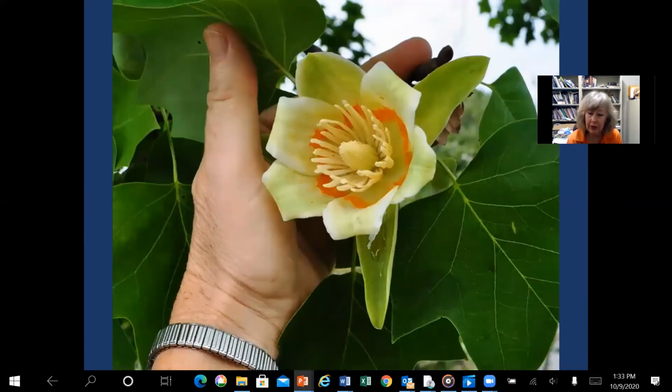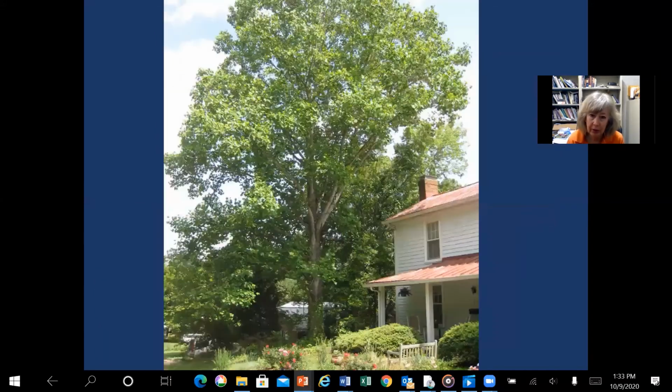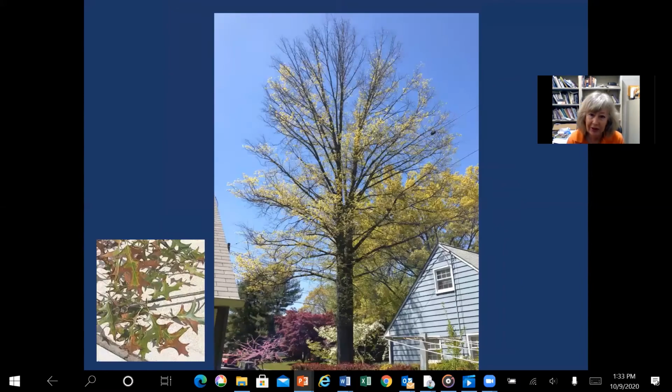Tulip poplar, I do love them. I like they're in the magnolia family. The bloom is stunning. It's our state tree. It's a great timber tree. If you got a big property, plant them out there somewhere. The Baltimore Orioles use the blooms for the nectar. It's a host plant for many of our favorite Lepidoptera species. But maybe not right over the house or yard in the smaller urban landscape with that honeydew dripping on everything below. Let's choose something else that's going to be easier for them to live under.